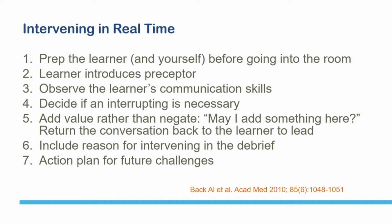The debriefing outside the room, so I use the ADAPT. There's lots of different mnemonics, but I used ADAPT, so that's ask. How do you think that went? Let them do a little self-reflection. Discuss. What did you observe? Don't focus on personality traits, right? They can't fix those. Focus on behaviors that you saw, that you observed, those reinforcing. This is what I thought you did really well. And then some corrective. Here's where I think you could improve.